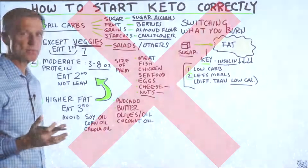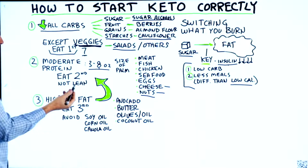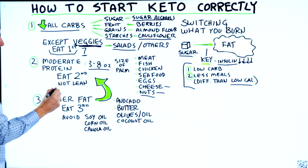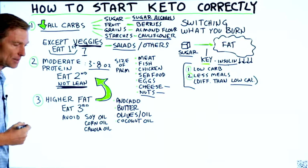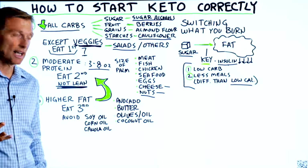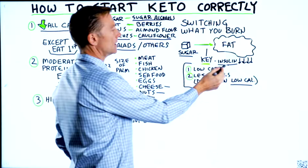All right, with the protein, as far as the order of when you eat it, you just ate your vegetable, your salad. Now you start with your protein. The key with the protein is not to consume lean protein or low-fat protein. Try to consume protein that has more fat. Why? Because that's going to help your insulin levels.